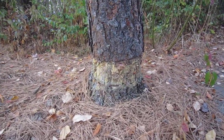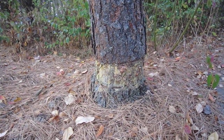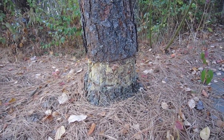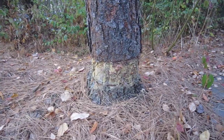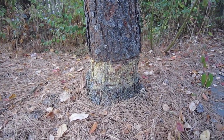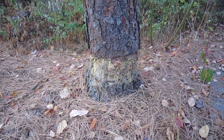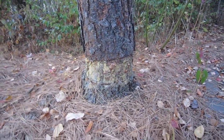I girdled this pine three years ago to kill it, turn it into a snag, and of course I planted new pines, and I cannot, and nobody else I know can figure out why this pine has not died. But it hasn't died yet. Anyway, the mystery remains.